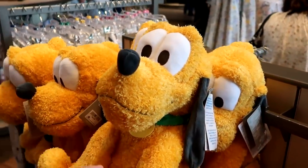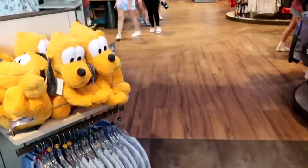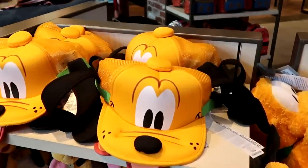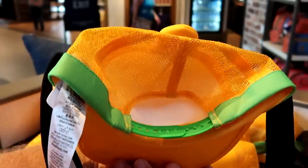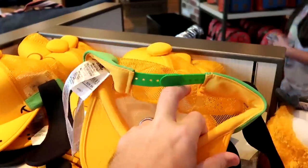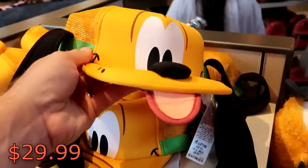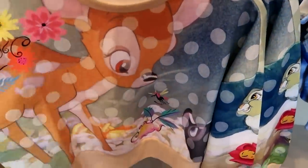He looks incredible. Definitely really, really neat. Look at his floppy ears too. And I do want to show you over here some really awesome hats of Pluto himself. Look at that. It's an actual trucker hat, which is really neat in itself. Again, with Pluto's big floppy ears, you got his tongue sticking out there. These are $29.99.